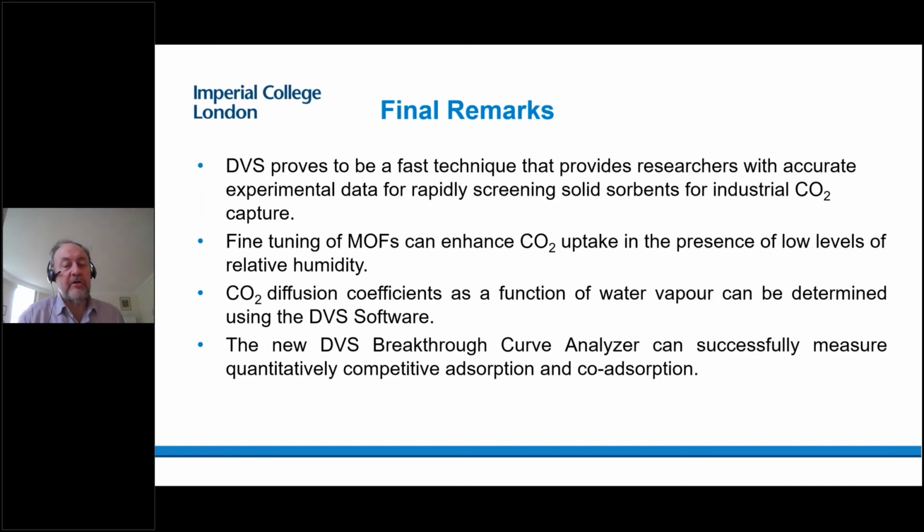By fine-tuning MOFs, we can enhance CO2 absorption, even in the presence of low levels of humidity. If we want to determine CO2 diffusion constants as a function of water vapor, that can be done gravimetrically. And breakthrough analyzers is an exciting way of measuring quantitatively true competitive adsorption and co-absorption.